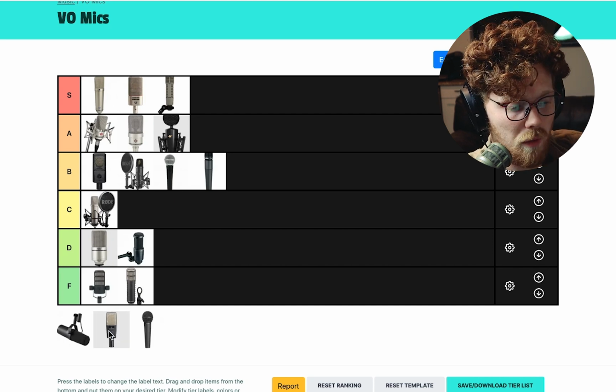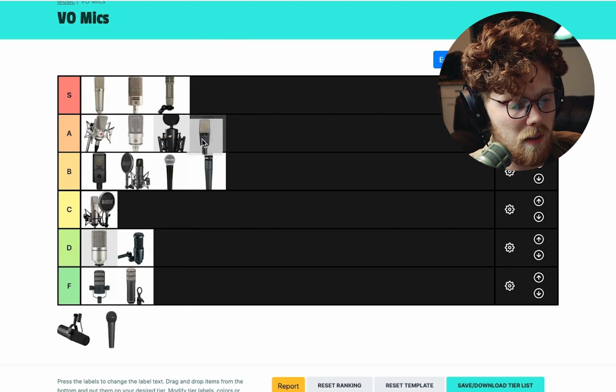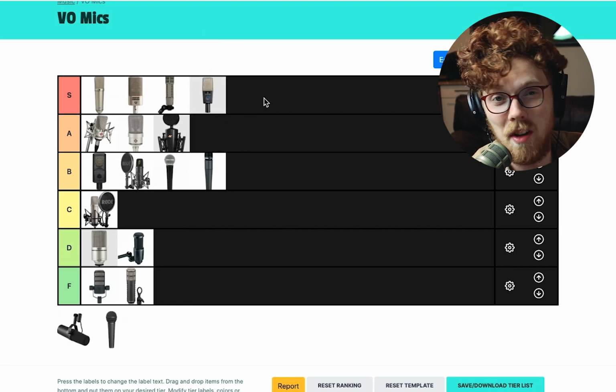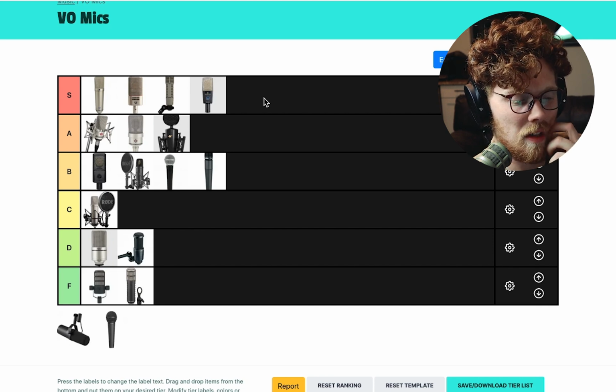So on that note, the C414 is still one of my favorite microphones, but it's low S tier. Also, all the same benefits of the 818, just not done as well. Similar tonality, and for that reason, low S tier.